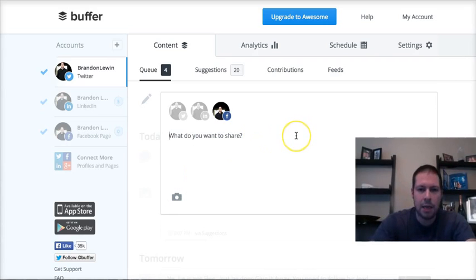You can add a link. Whatever you want to do, you can do that. And then from an Instagram standpoint, maybe if you're doing Instagram, what you do is you link it just to Facebook and leave out the hashtags. All right. So this Buffer app is great for doing multiple different posts to different social media.